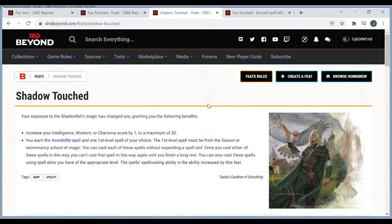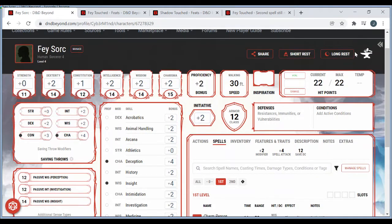And you can cast them once per day each, and you can also cast them using any spell slots you may have. That's the latter part that's a bit of a trouble when it comes to the character sheet, because the feat system doesn't have a way to allow spells that it grants to use spell slots. So if I were to, I've already done it before, but I haven't chosen the ASI yet.